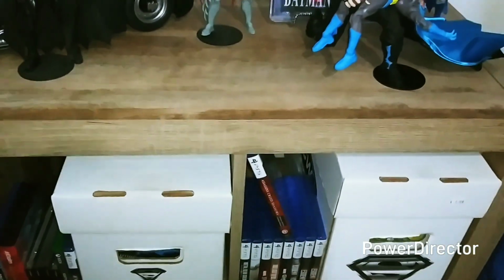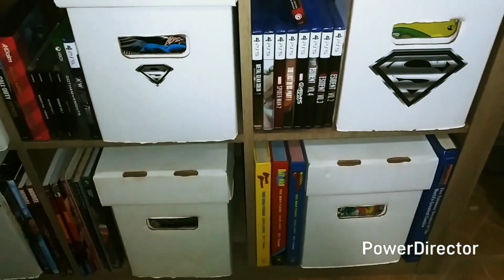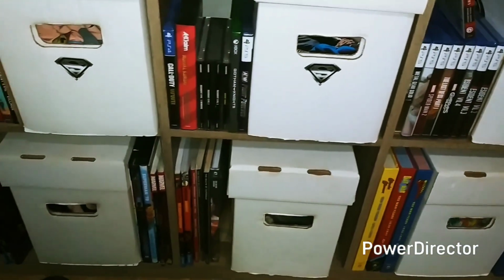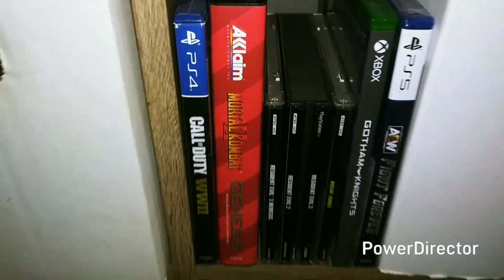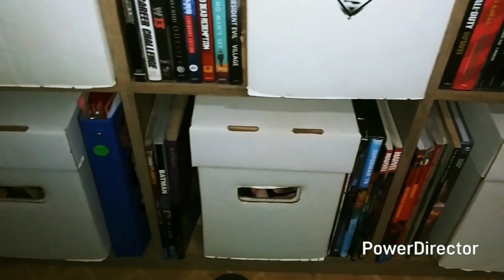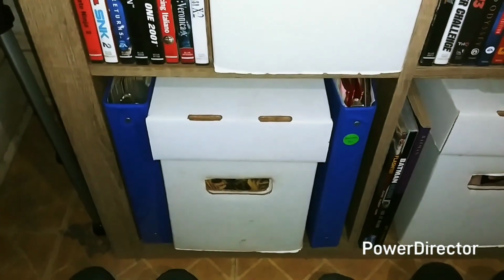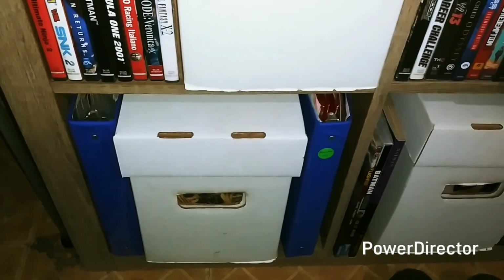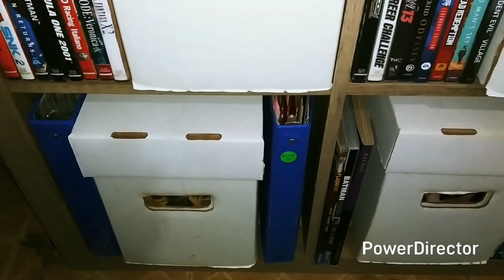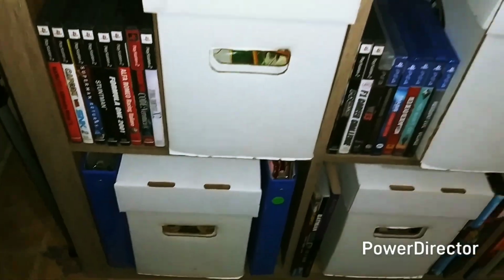Rolling on down into some comic boxes and my video game collection, as well as some trade paperbacks and hardbacks. Some classic Mortal Kombat 2 on the Sega, man. One of my favorites back in the day. There's my community folder and my card folder for the comic book cards. The community folder is all the letters and notes and stuff that I've received in AOKs over the years. Always keep those.